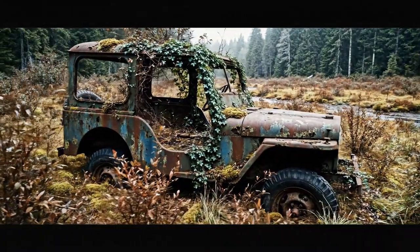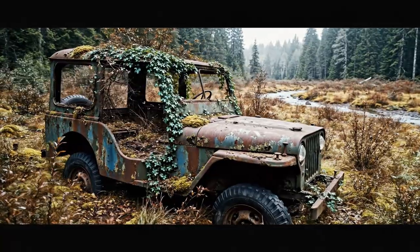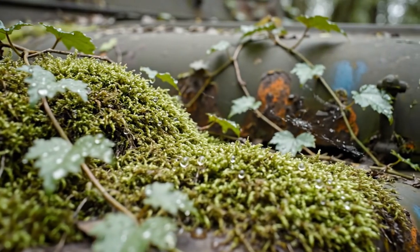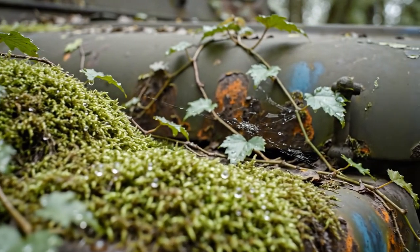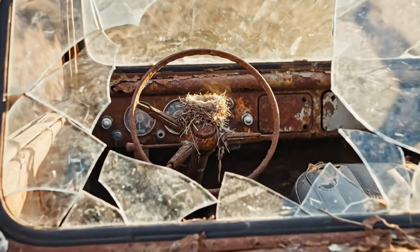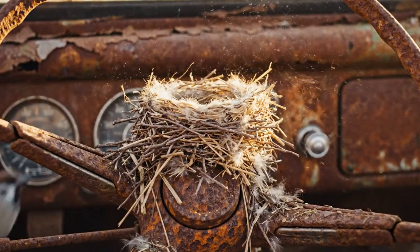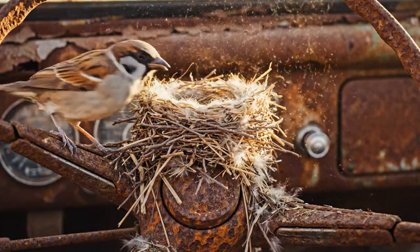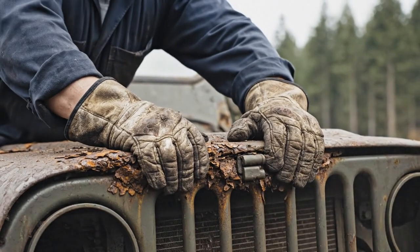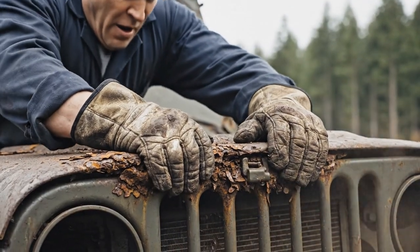A sweeping view reveals a WW2 military Jeep, abandoned in a forgotten clearing. Nature reclaims the Jeep's hood, where vibrant moss and delicate vines cover faded olive drab paint. A gloved hand battles decades of rust, struggling to pry open the Jeep's seized, ancient hood.